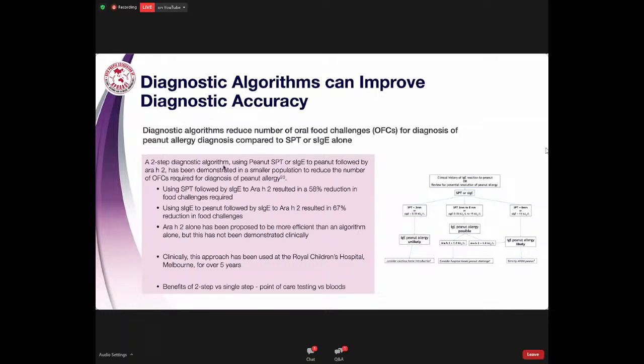And this has been shown quite well in peanut allergy. And primarily we use that at the Children's Hospital down in Melbourne. We've been using that for over 5 years. But it's been previously described using a peanut skin prick test as your first investigational test. It's the point of care test. And then if within the range of 3 to 8 millimetres, they then proceed to have an Ara h 2, and that would be our decision as to proceed into food challenge.